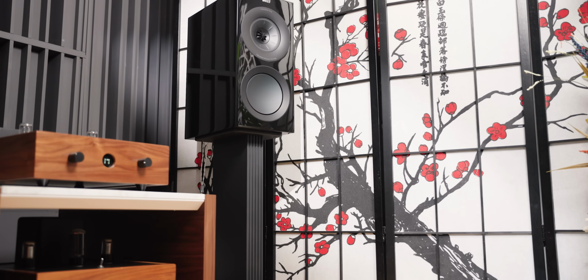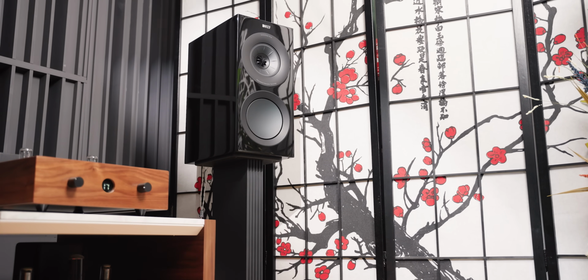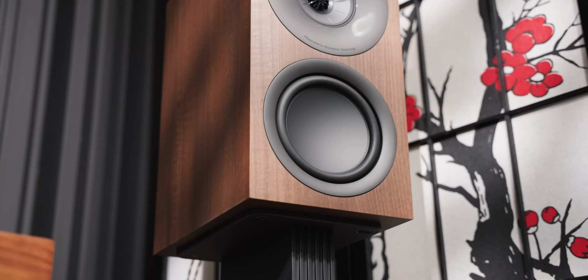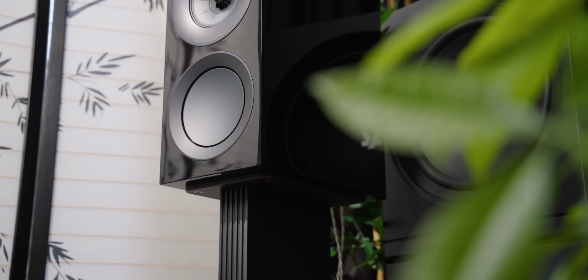So in theory, both of these speakers have what is important to the KEF speaker's DNA in terms of technology. It's not really missing out on the metamaterial technology as well as the dual concentric driver design. Not to mention that the woofers are also the same size at 6.5 inches for both speakers, and they're both a hybrid aluminum cone design, which means it's an aluminum coating on a paper woofer to add stiffness to the overall woofer.